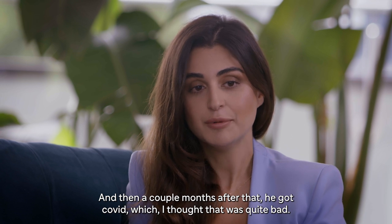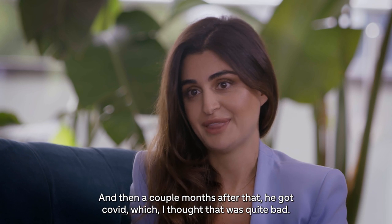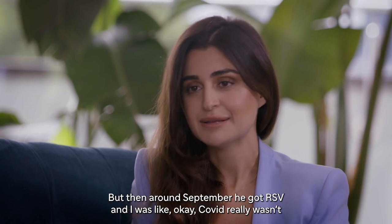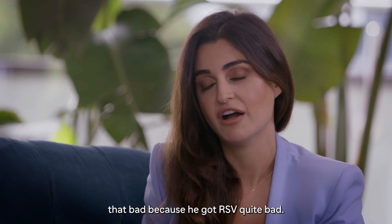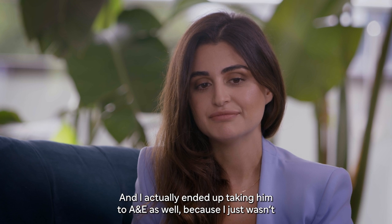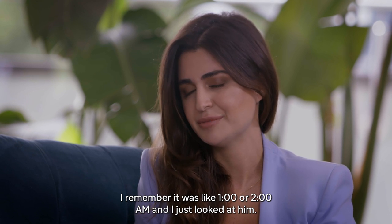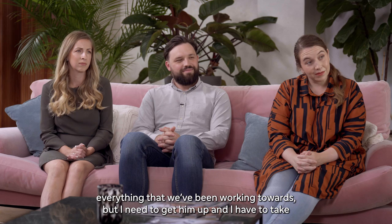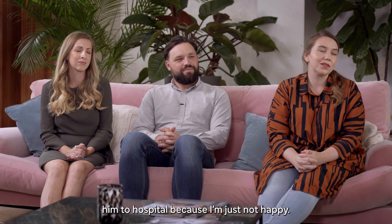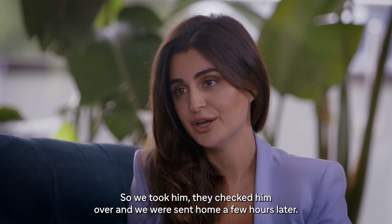And then a couple of months after that, he got COVID, which I thought was quite bad. But then around September, he got RSV, and I was like, okay, COVID really wasn't that bad, because he got RSV quite badly. I actually ended up taking him to A&E as well because I just wasn't happy with the way he was breathing. I remember it was like 1 or 2 a.m. and I said to my husband, I know it's going to mess up his sleep routine and everything that we've been working towards, but I need to get him up and take him to hospital because I'm just not happy. So we took him, they checked him over, and we were sent home a few hours later.